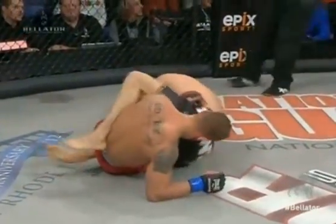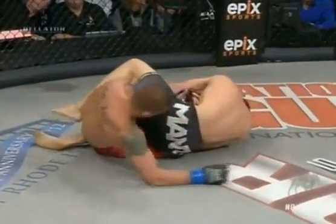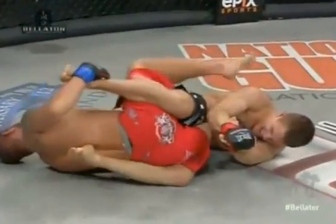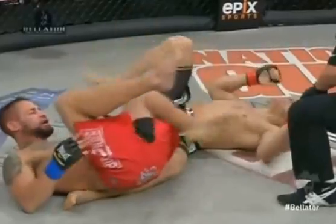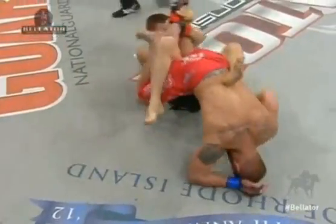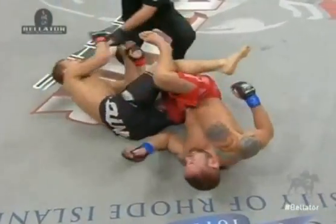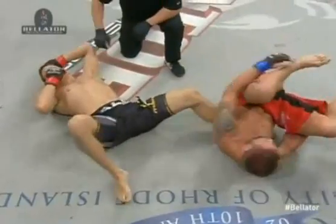Look at this, toe hold. You see it here. This time he rolls for it, really puts his whole body into it. And that is it. Man, against Rich Clementi, who has a ton of submission experience. If he can catch him, he can catch anyone. You see here the pain on his face, and the doctors are looking at him right now. You know he didn't tap till it was all the way done.